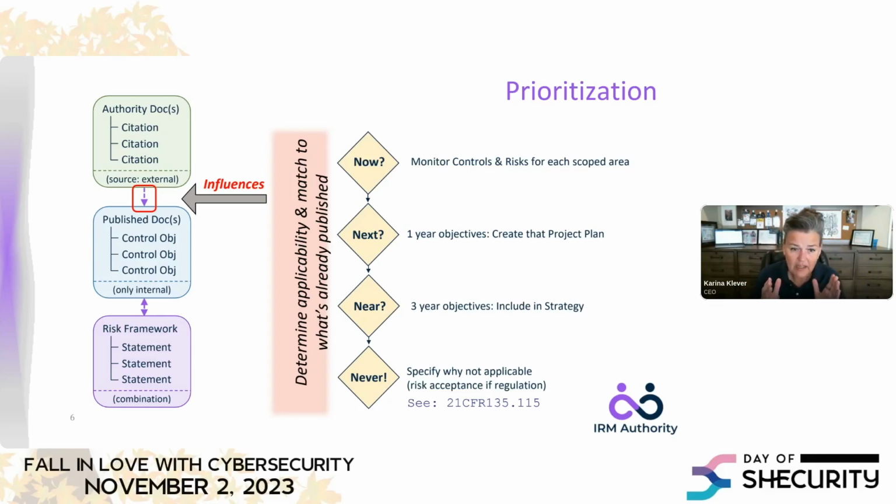And then what's happening next? My 3-year goals. This is my North Star alignment, right? This is the stuff that I'm going to get to in 3 years. This is my longer term roadmap. Now, the last one's never.